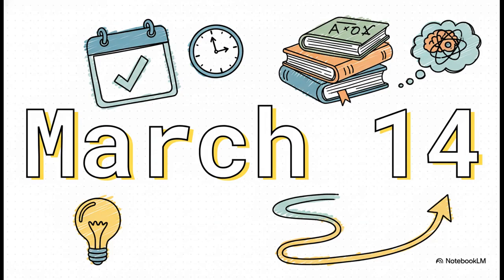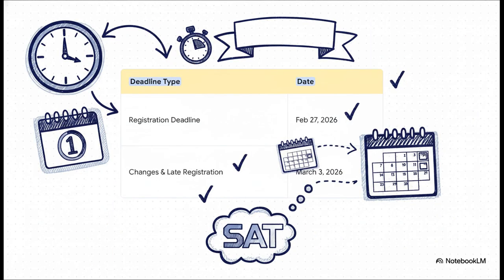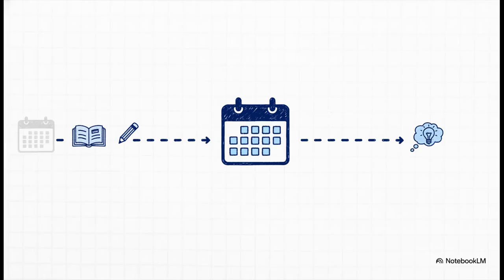But remember, knowing the test date is only half the story. Because deadlines are everything. For that March 14th test, your main registration deadline is February 27th. Now, if you miss it, you have this tiny last chance window until March 3rd for late registration, but just know it's going to cost you an extra fee. If March feels like it's coming up a little too fast, no worries. Your next chance is in May.